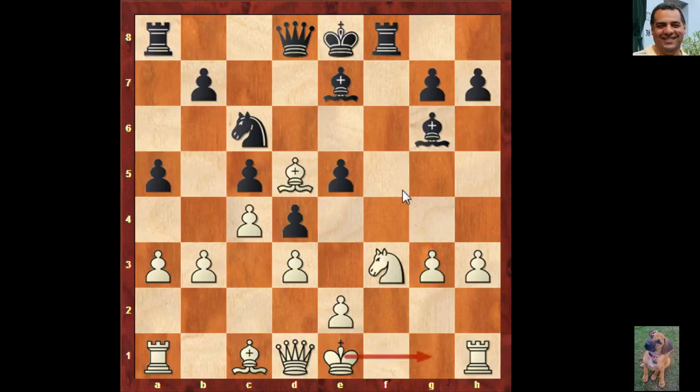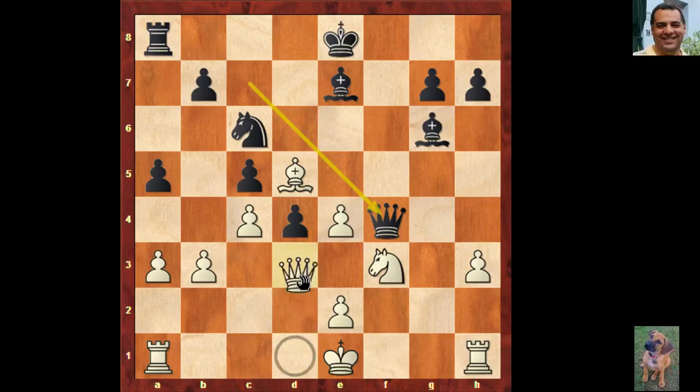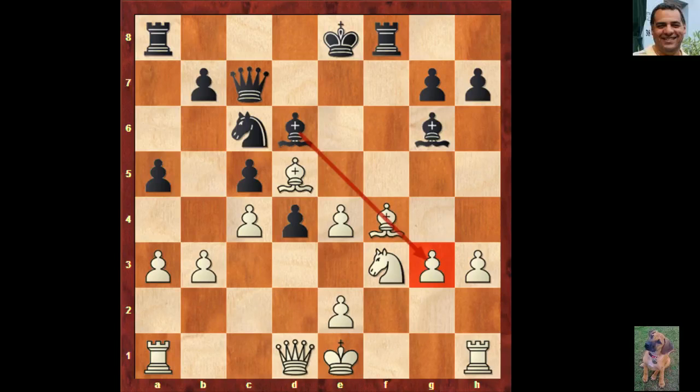So Black, by playing e4 immediately, it seems as though this idea of sacking the exchange doesn't quite work out too well in this position. White hasn't committed to castling on the king side and can play queen d3. So maybe escaping like this, king d2, or just like this. Okay, so yeah, an interesting game. Let's have a look at another.